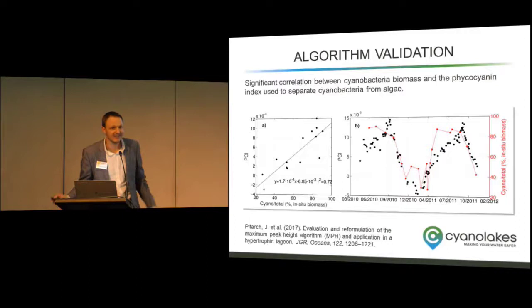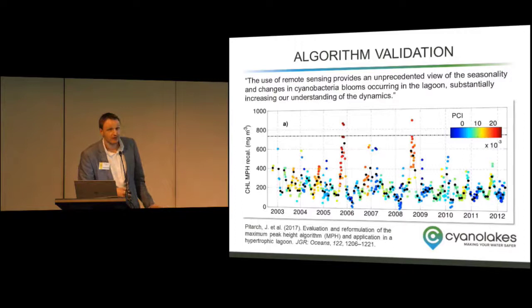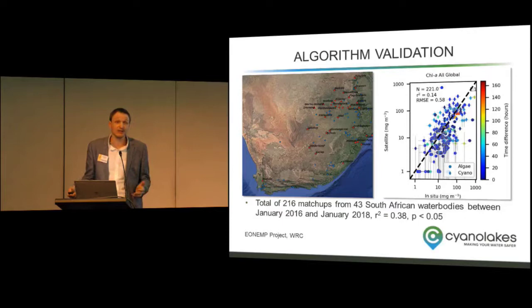This is another great graph showing you exactly the power of time series of satellite data. This is 10 years of data on the x-axis and the chlorophyll value over here. You can see it going up and down seasonally. What's really great is that this phycocyanin index becomes redder and redder, which means there are more and more cyanos in the water, corresponding with your summer and spring blooms which occur there. To take a quote: the use of remote sensing provides an unprecedented view of seasonality and changes in cyano blooms occurring in the lagoon, substantially increasing our understanding of the dynamics of the system. So as you can see, this is extremely powerful and really useful.